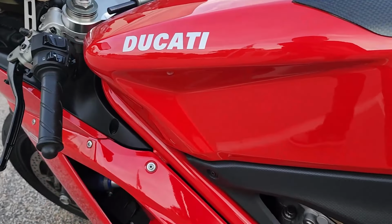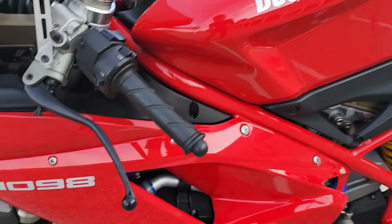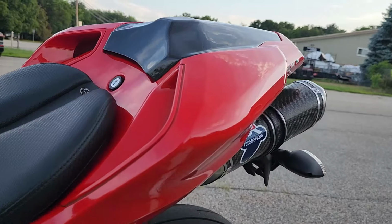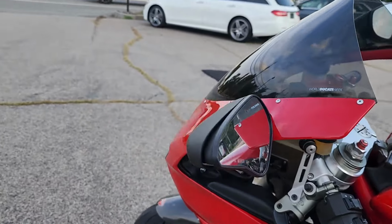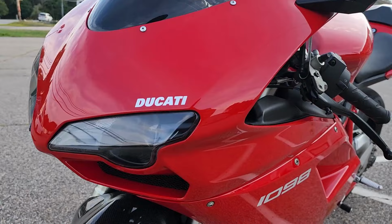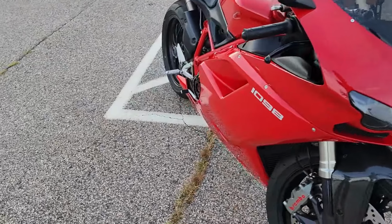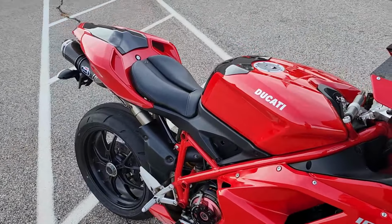Absolutely gorgeous. There's no scuffs here where your knees slot in on that sculpted tank. There's no marks on the fairing anywhere. I always say look at the widest points of a motorcycle when you're evaluating a used bike. So look at the ends of the grips. Look here at the mirrors, outer edge of the front just there, corners of the front fender, and of course, as we see here, it's absolutely stunning. This bike is in just fantastic condition. So let's go piece by piece here.